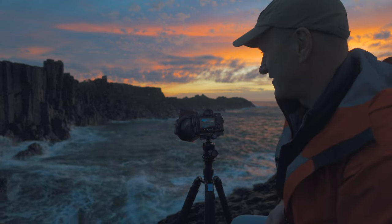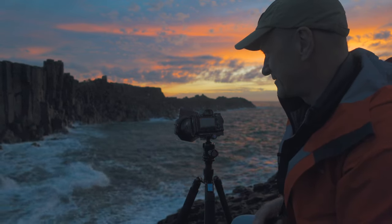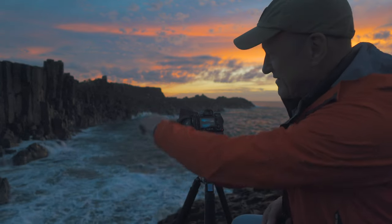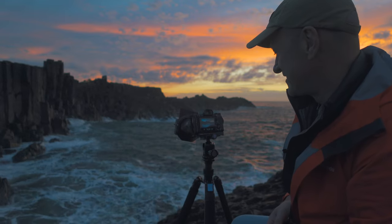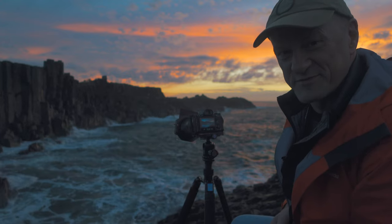Here's another one. Oh yeah. And taking the shot there. So I get some movement in the surf below me, and I've got the cascading water just running down the wall there as well. Okay, let's check this one out as a shorter exposure shot. Check it out.